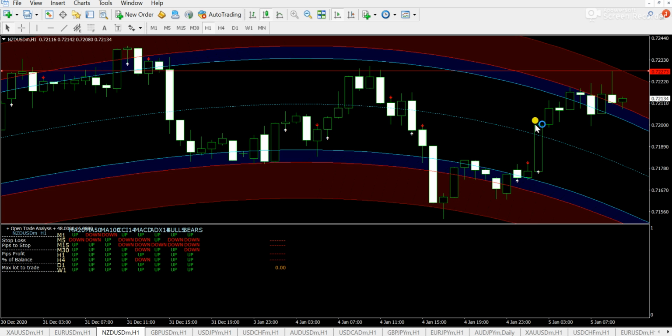So this hourly candle was closed above, then New Zealand USD again pumped up. So this is the beauty of this trading system. And if you look at here from 1 hour to daily, it's showing you maximum up signs. It means that we should be bullish on New Zealand USD instead of bearish.